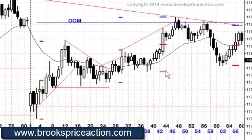2-bar reversal at 68, arguably another lower high, so arguably another short. I wouldn't take it after 5 up bars. So to me, I'm looking to buy below the 2-bar reversal. We'll have my initial stop. I think I put my initial stop below 64, but I don't remember, which was about 2 points. I placed a limit order to buy at 83 and again at 82.